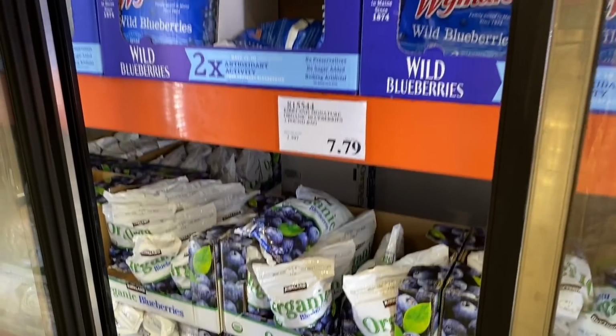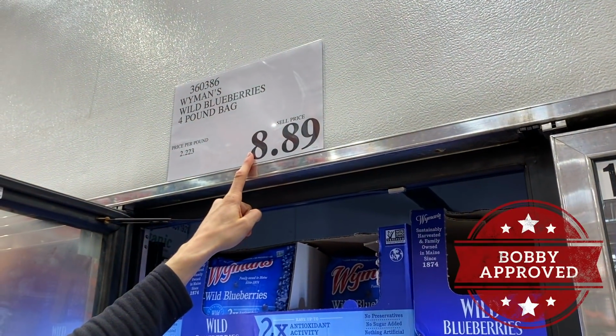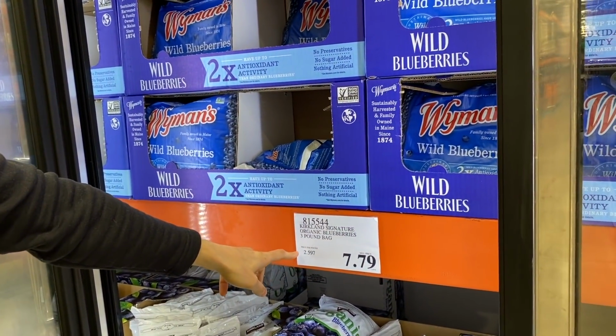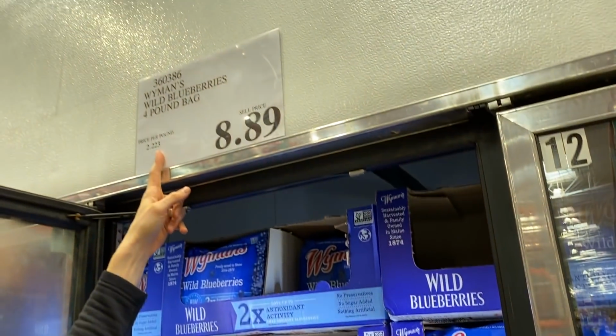So these are a little more expensive, 4 pounds for $8.89 versus 3 pounds. Actually, it's cheaper. Look at that, the wild blueberries are cheaper. Are you kidding me?